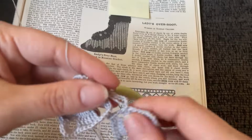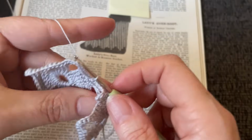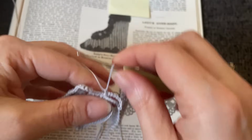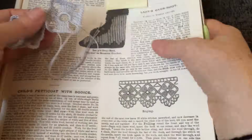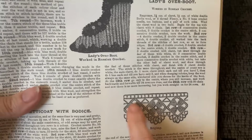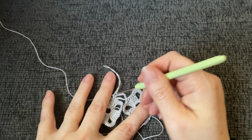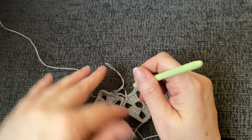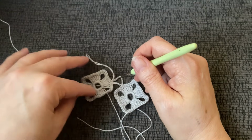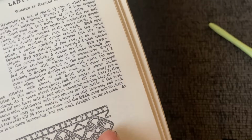The picture really helps. So you see, now let me get my hook off of here. So now, whenever we come back and we work this portion up here, it's going to grab a hold of the center of this chain 9. It's going to pull up on it like that. Okay. I need to make another one.